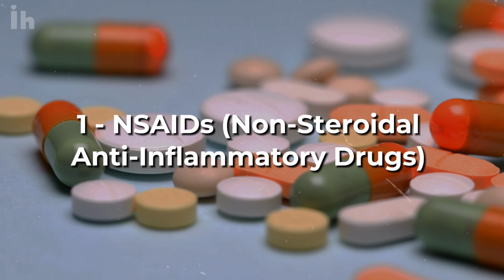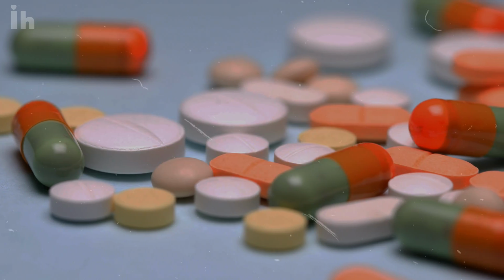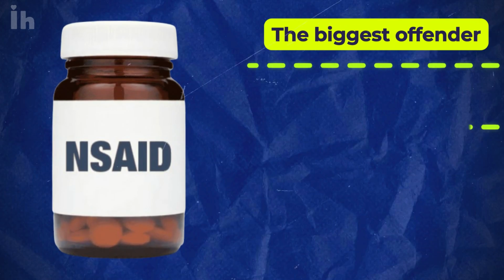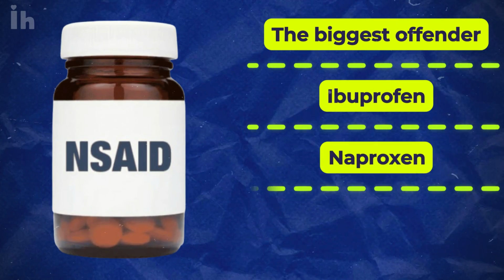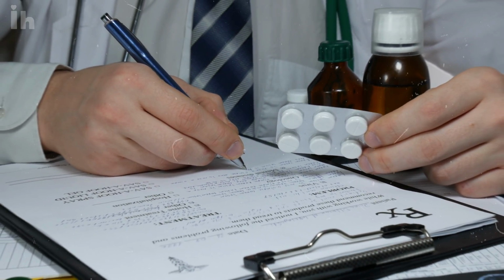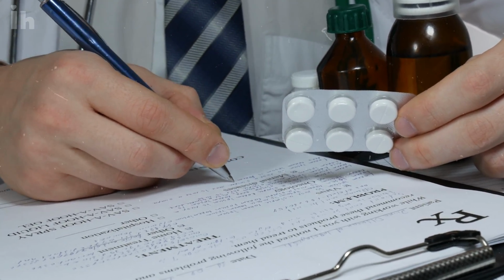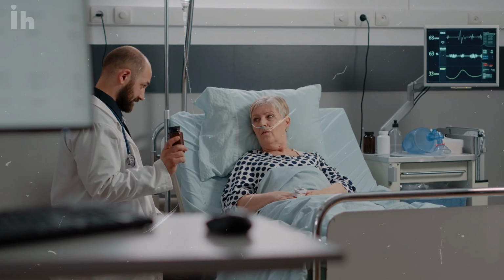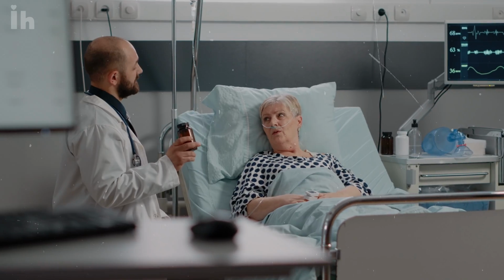1. Non-steroidal anti-inflammatory drugs. NSAIDs are probably the biggest offender. These are pain relievers like ibuprofen, naproxen, and diclofenac. More than 70 million prescriptions are written for NSAIDs every year in the US alone, and that doesn't even count over-the-counter use. The problem with NSAIDs is threefold.